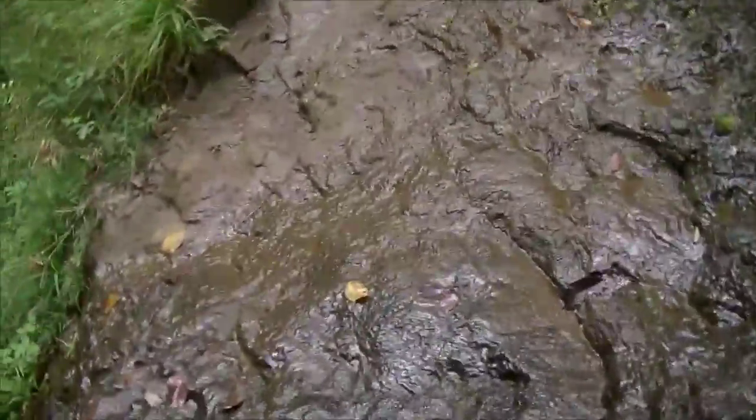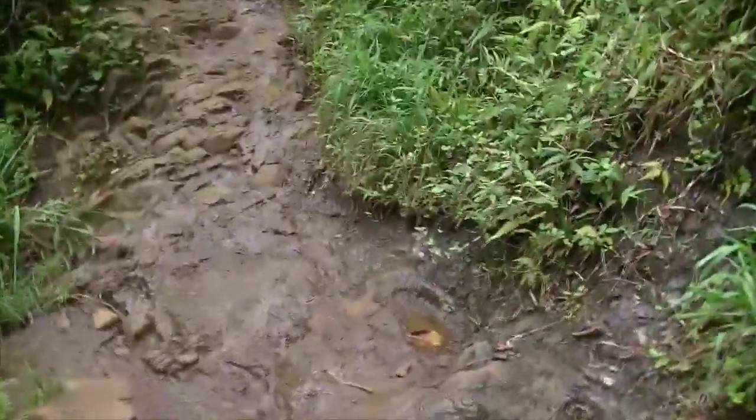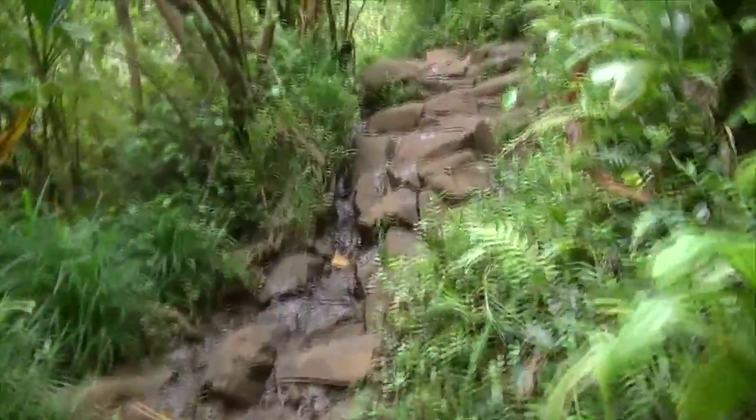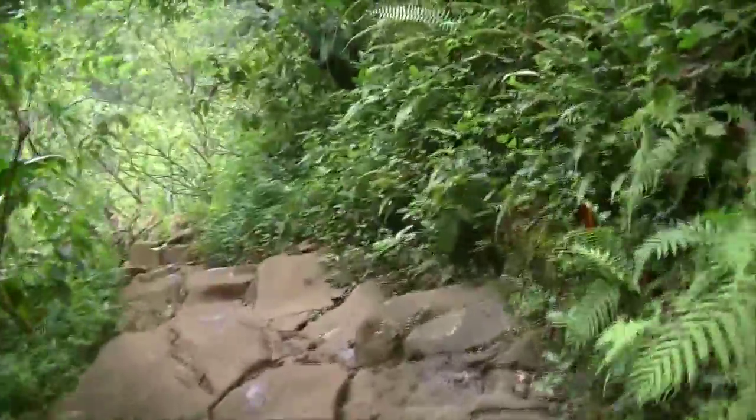Now, this is a lot wider. That other one was very, very narrow. This is beautiful, Pam. Look at that. And there's another one. This shelf is a lot wider. There's another waterfall coming down a little gully, and you walk across this ledge. If it starts raining in your back here, you're screwed. If water starts ripping across this stuff.